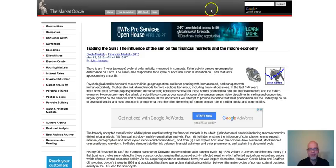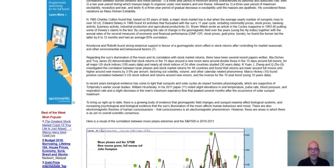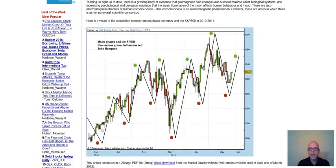It's so fascinating. And I also found this article by the Market Oracle that's about trading the sun, the influence of the sun on financial markets and the macroeconomy. And they go through all sorts of stuff, basically discussing how apparently environmental effects, and specifically the sun and other atmospheric events, actually influence people, and of course people influence the market, and therefore these two things are tied together.